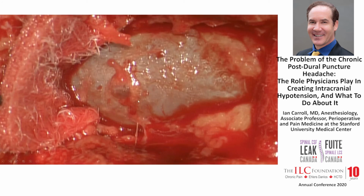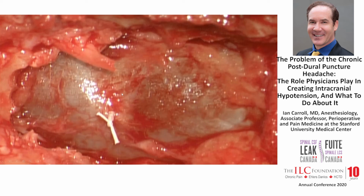This is what it looks like during surgery. This is all dura. All this messy stuff is lamina and muscle that have been cut away. This is her dura, and this is the little bleb. And this is what it looks like after surgery, just tying off that little bleb. And that woman subsequently went on to med school.